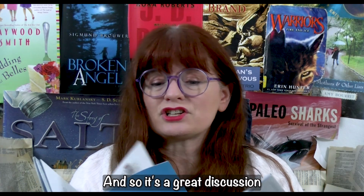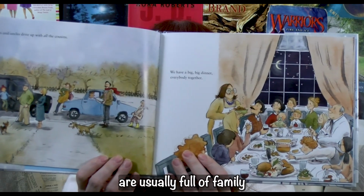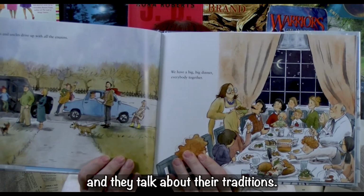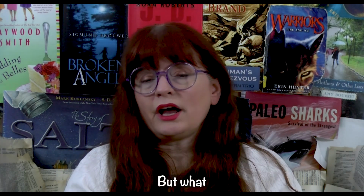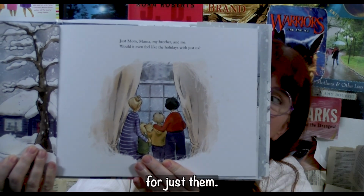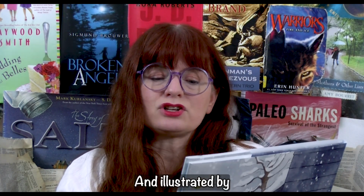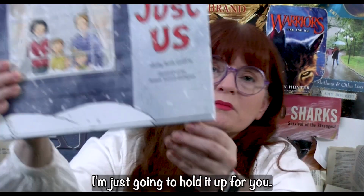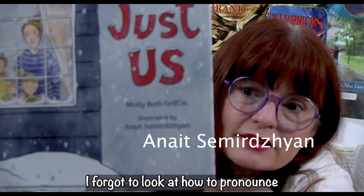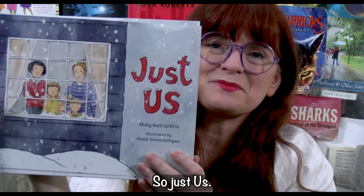And so it's a great story of a family, and you can see how their holidays are usually full of family, and they talk about their traditions. But what are they going to do when nobody can be there? How can they make the holidays meaningful for just them? And so it's a lovely book, again, written by Molly Beth Griffin. Oh my goodness, I can't talk this morning. And illustrated by, I'm sorry, I'm just going to hold it up for you. I forgot to look up how to pronounce that name. I apologize. And this is published by Charlesbridge. So, Just Us.